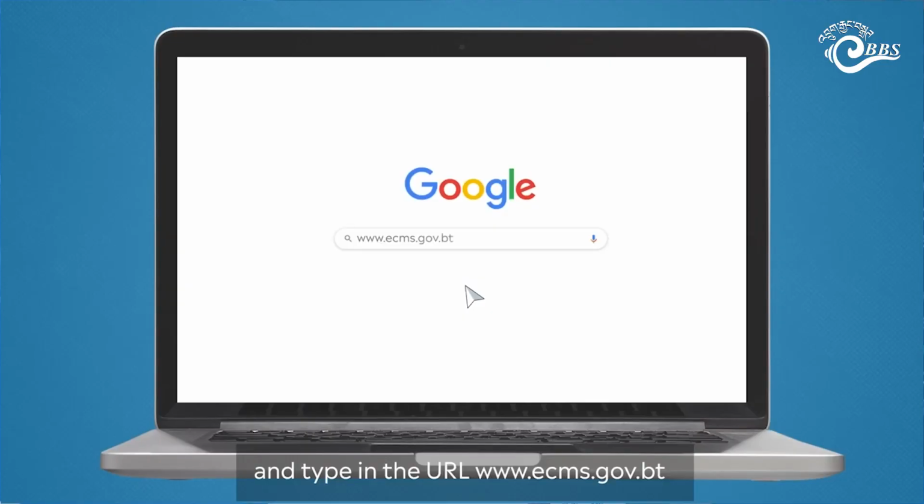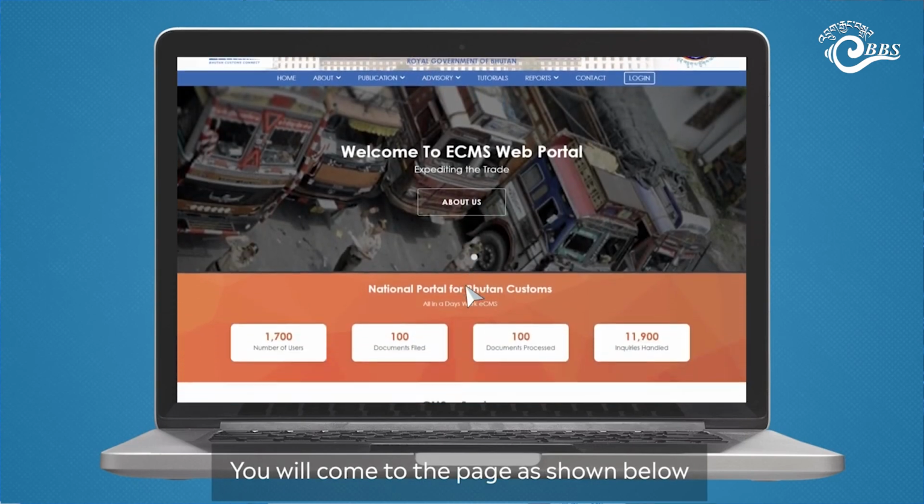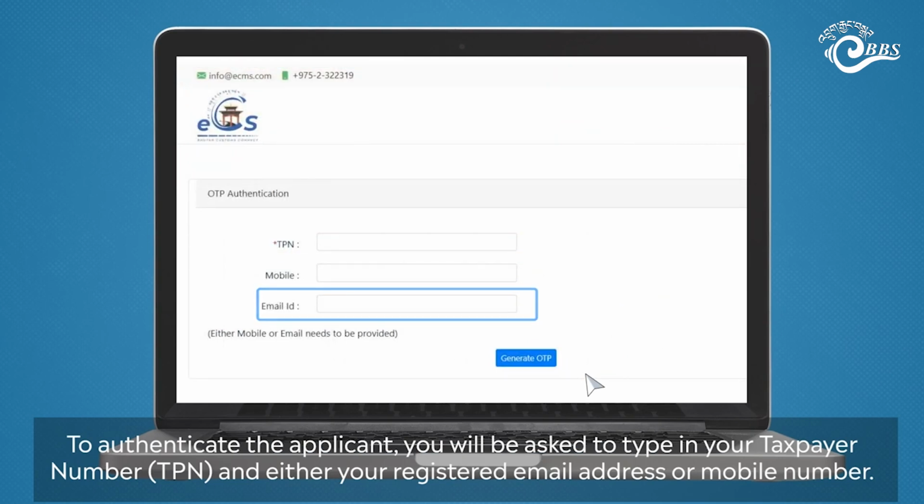Regardless of where the traders are, they can log into eCMS. At the moment, they have to clear their goods using an authorized clearing agent. So our objective is to facilitate trade by reducing the cost of doing business, and we are also looking at streamlining our process and reducing the clearance process at the borders. So this is the main objective of why we have initiated to implement eCMS.